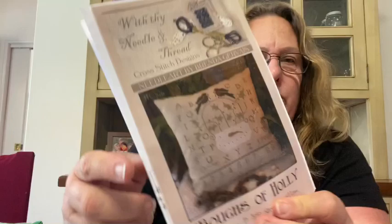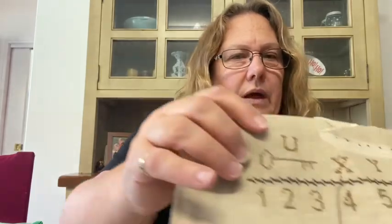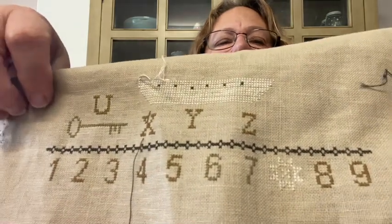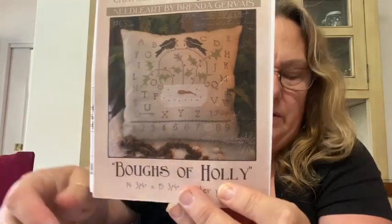This one I worked on yesterday. This one's really shiny. I'll just pull it out. And this is With Thy Needle and Thread, Boughs of Holly. One's cute. And this one's on a natural linen again. Sorry, all the bits and pieces. Just fix up the threads. And I've started doing the smile. So I did about 6 or 7 rows there yesterday. That one's lovely. I think I'll make this one into a cushion. Looks quite cute. They did it in a cushion, but I'd like some sort of trim along there.